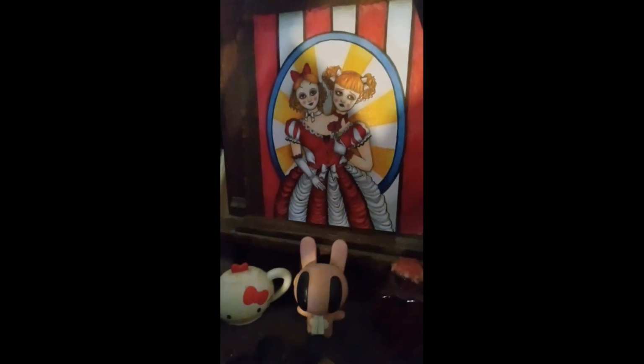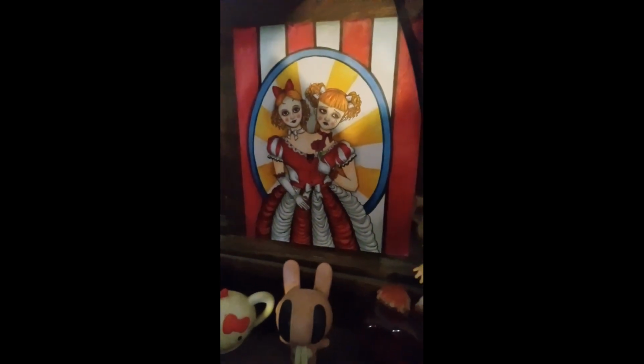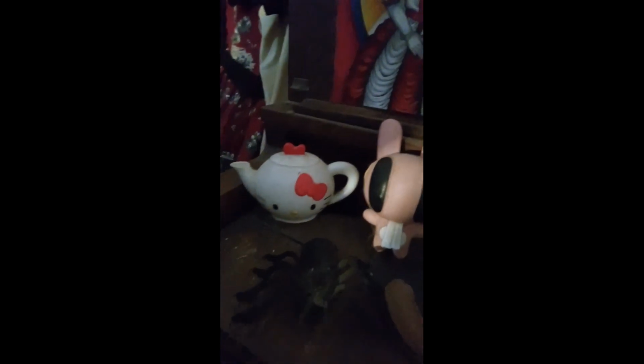we have this drawing here that I did. I'm going to make another video in the near future where I show off some of my art, but I guess here's a little preview. Here's something that I drew. A little Hello Kitty teapot that's just a McDonald's toy. Filler bunny, the rat fetuses.